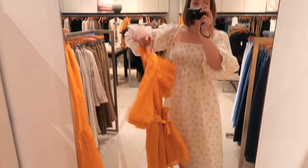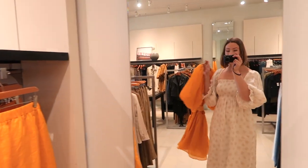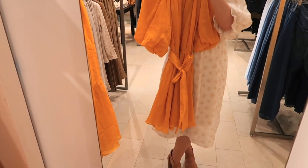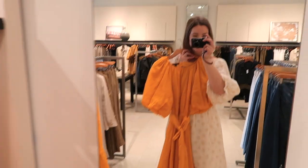All right, well, this one is definitely on my list. I'm gonna see if it's on sale and ask if it is, but if it's not, I'm just gonna look for it online, because honestly, I would wear this color. What do you think? Is this too bright?